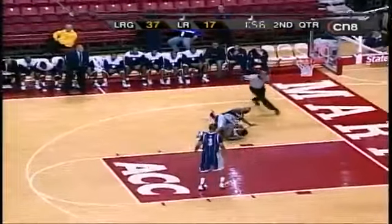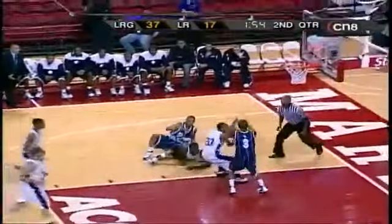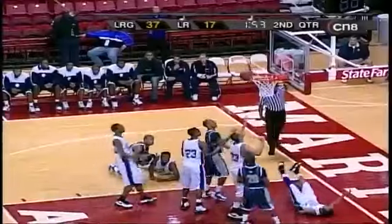Cuomo hustling, trying to keep it alive. Gets the ball. Dishes it off. Bell pump fakes off the glass. Can't get it to go down, but he draws the foul. Good hustle by Long Reach. You'd never know the kids are down 20 points right now. Cuomo with the hustle, the good pump fake that time, and Steve Bell will go to the free throw line.